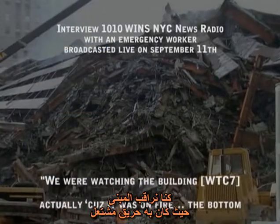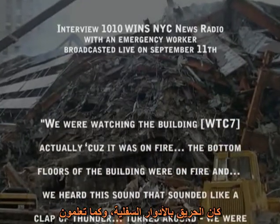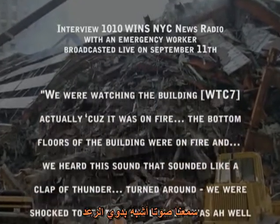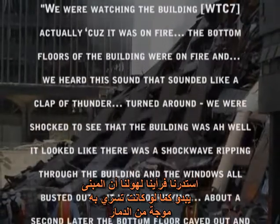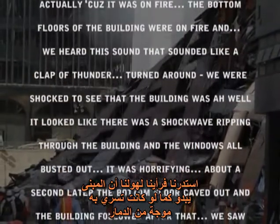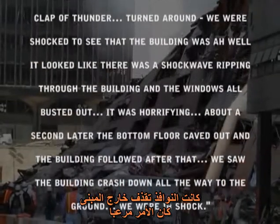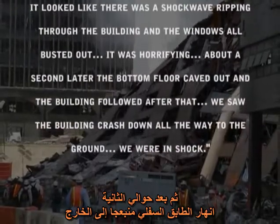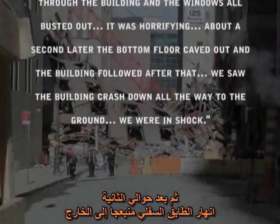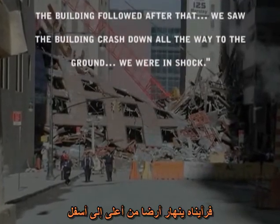We were watching the building actually because it was on fire. The bottom floors of the building were on fire, and we heard this sound that sounded like a clap of thunder. Turned around, we were shocked to see that it looked like there was a shock wave ripping through the building, and the windows all busted out, and it was horrifying. And then, about a second later, the bottom floor caves out, and the building followed after that, and we saw the building crash down all the way to the ground.